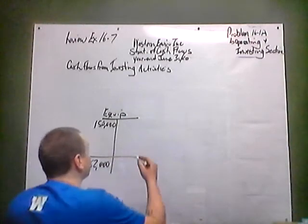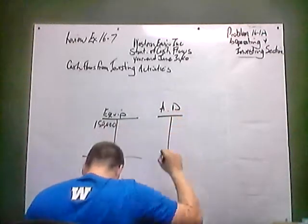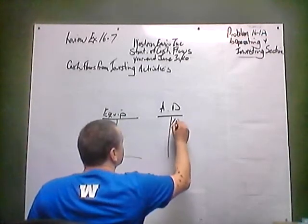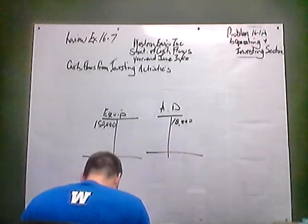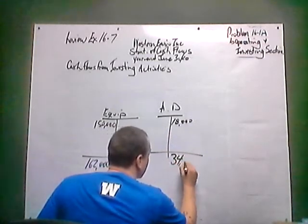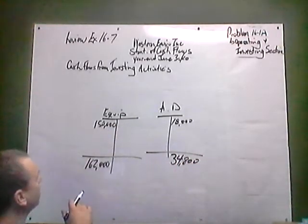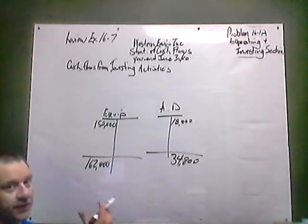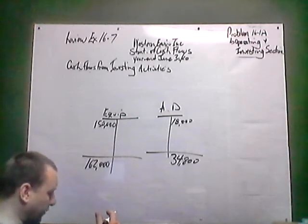That's not the case. Now, I want to put in our accumulated depreciation. We start with 18,000, and we end with 34,800. So this is our starting point for investing activities. We want to lay out our assets if these accounts have changed. Now I want to go and read the information again.